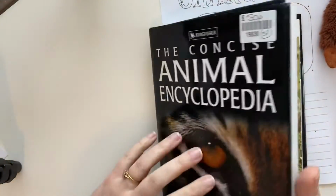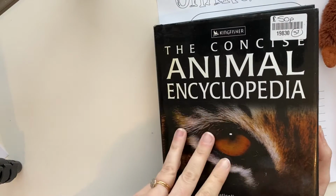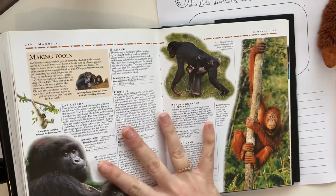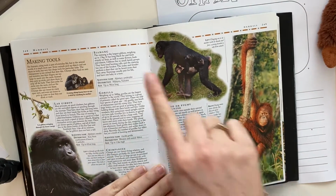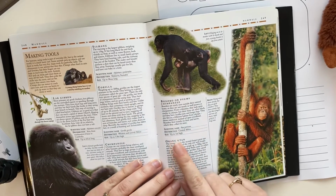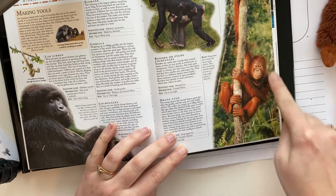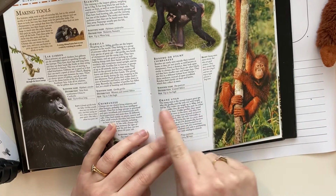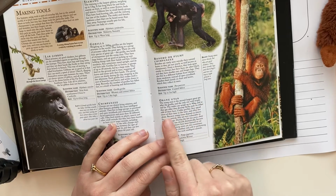But I've also got a book. If any of you have got a book with animal information in, you might want to use that for today's work, just to give you a bit of extra information. Now, I've had a look in the index and I have found all about the orangutan, and there's a beautiful picture here. And when I have been scanning this through, you may want to ask a grown-up to help you.